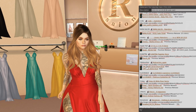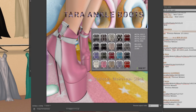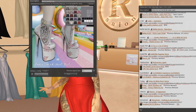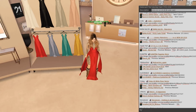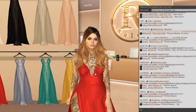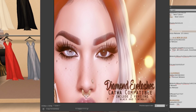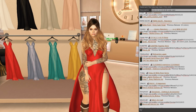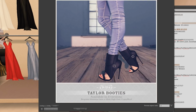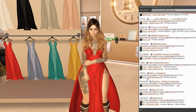Okay, no. Oh my god, what are those baby girl shoes? Something wrong with them? Baby girl shoes? No, too high of a platform. I'm tall enough. I mean, I'm not so tall, but I don't want to be even taller. You see how Tuggy looks with me, I don't want to be taller than that. Diamond eyelashes, that's a no from me. Friday has some boots. Oh, those are cute. But then again, I have enough of those boots, so skip. Kind of over heels.